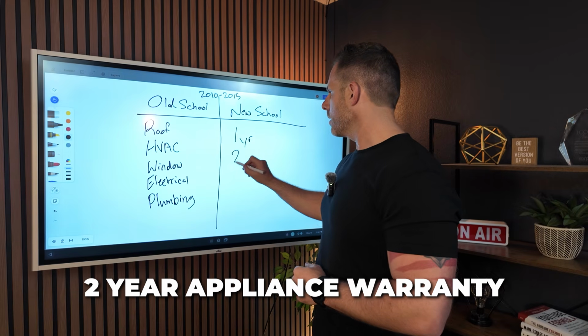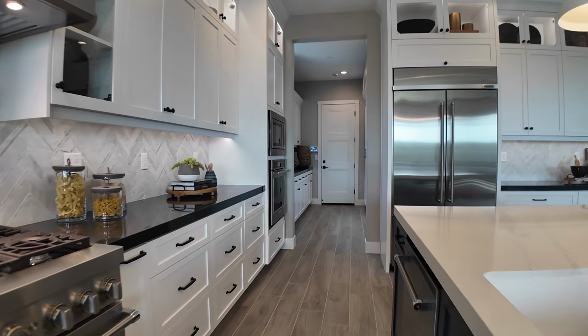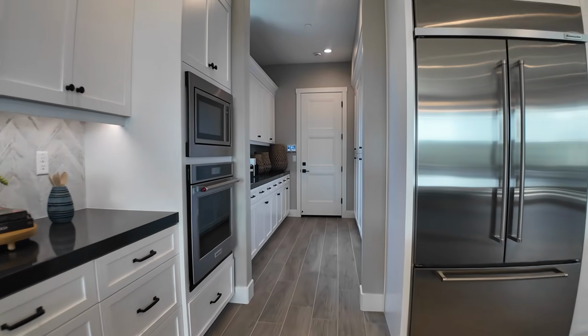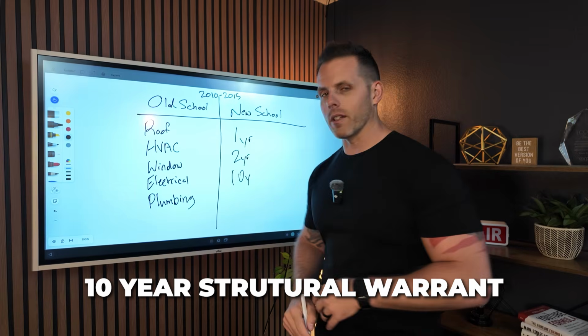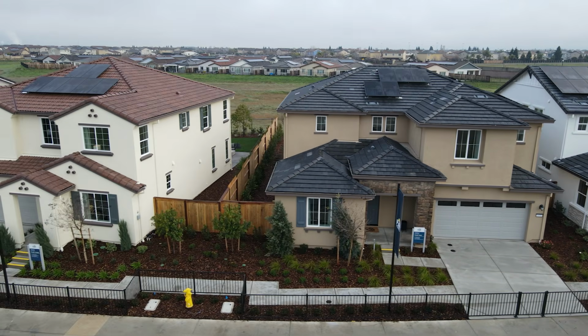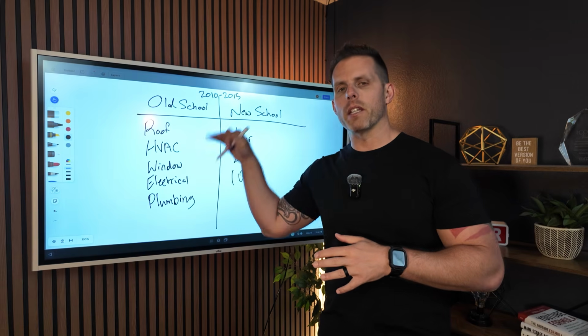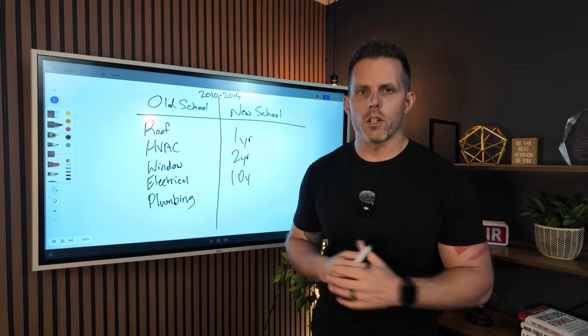You're going to have a 2-year appliance warranty on all of your appliances. A lot of times you have a 4-year mechanical warranty on things like plumbing and electrical, and you're going to have a 10-year structural, and then depending on the brand of the window, sometimes you have lifetime warranties. And most of the time it's nice because you have a direct home warranty rep that you're reaching out to, and you're not calling a home warranty company at 10 p.m. on a Tuesday because your AC went out.